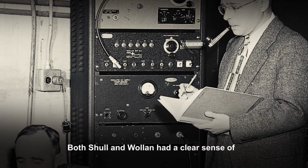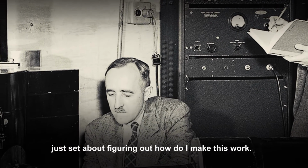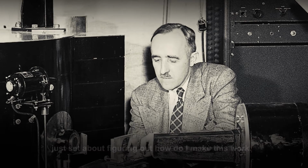Both Shull and Wollan had a clear sense of what they wanted to be able to measure, and then just set about figuring out, how do I make this work?